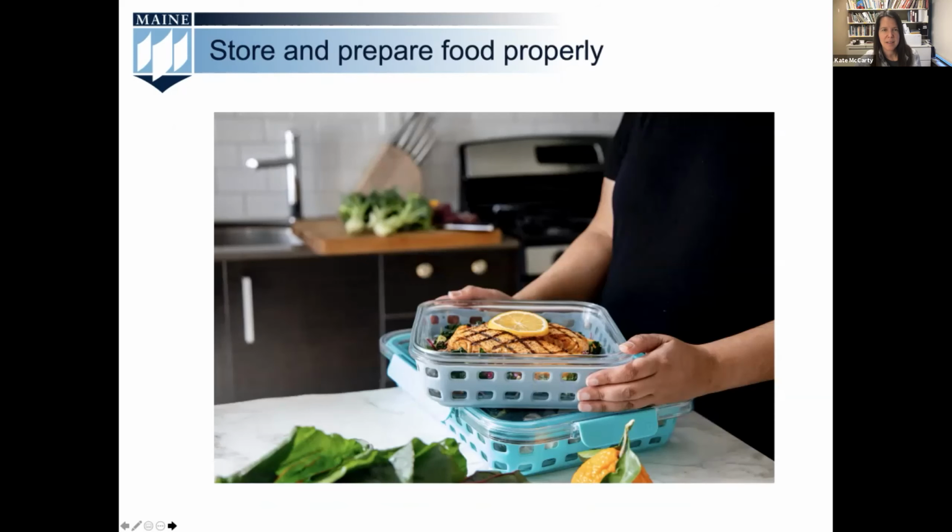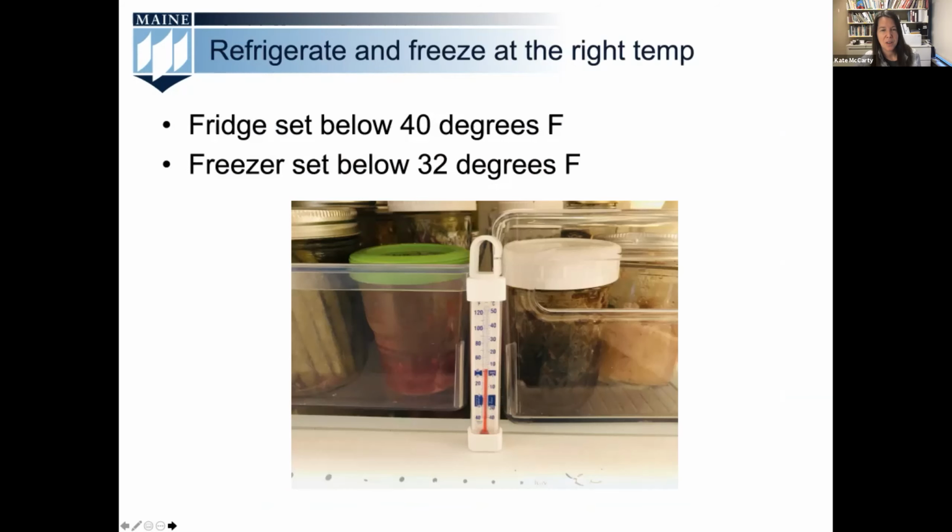So now let's discuss the importance of food storage. Storing food properly is essential to reducing waste in your kitchen. Take the time to properly prepare and store your food so it doesn't go to waste. Make sure that you're refrigerating and freezing your food properly.